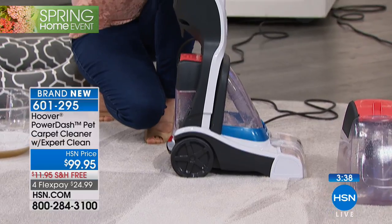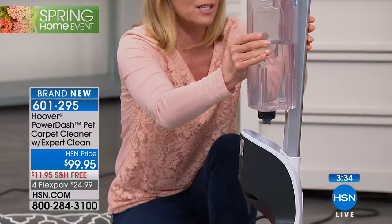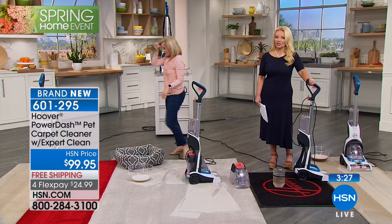Here's your clean water, put in hot tap water with your cleaning solution. Again, it's designed to be your grab and go. It's quick and easy, pop it in, that's it. And you're not sacrificing anything just because it's lighter weight. Usually we have to say, well, it's great for spots. This is great for spots, but I've got to be honest with you, it's great for everything because it has the same power.